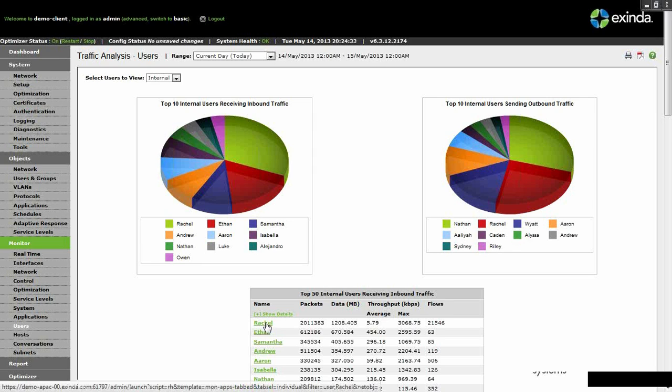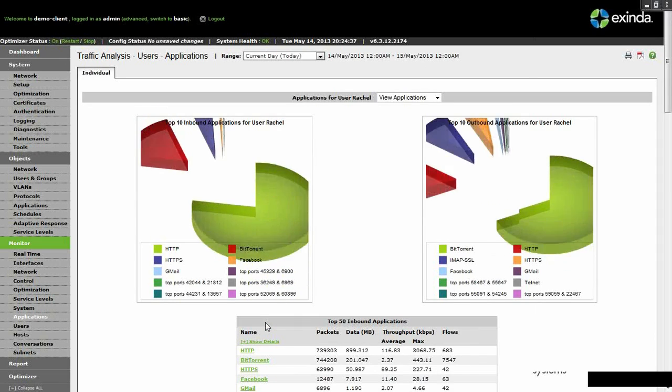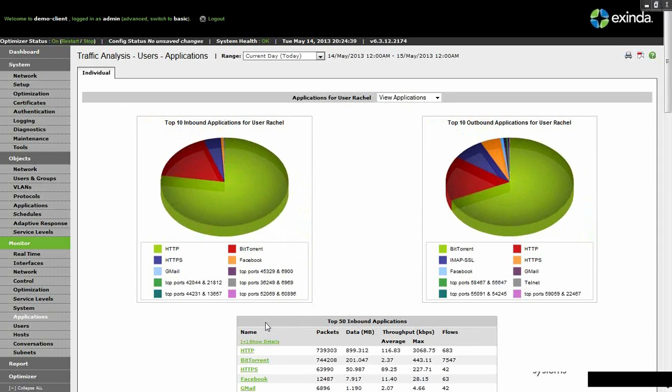And again, we can drill down at this point and have a look at Rachel and see what applications Rachel is using. She's using HTTP, but we've also got BitTorrent, Facebook, and Gmail on there as well. So these are the applications, not just HTTP and web traffic. We're actually going down to layer 7 and having a look at Facebook and BitTorrent. So that might be a little bit alarming that we're seeing so much BitTorrent coming from her device.